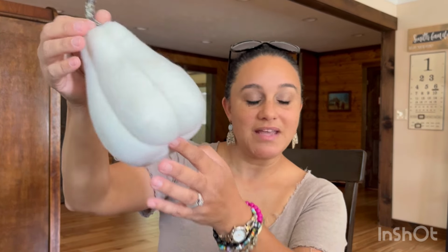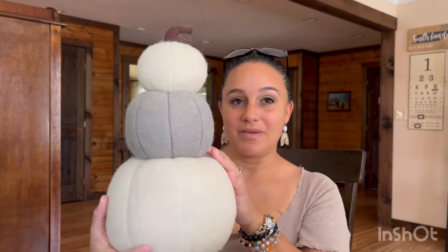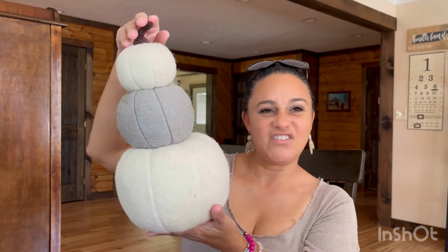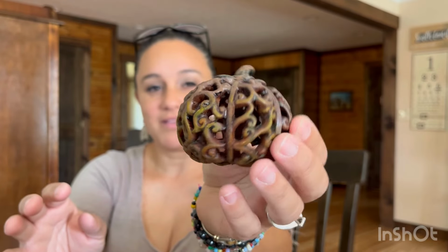So, lots of pumpkins. This tote really is all pumpkins. And I really like this guy. It's felt. Little stacked pumpkins there, about like a foot tall. Favorite. There's this little guy here, little wooden pumpkin. I think this came from Hobby Lobby.